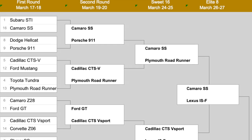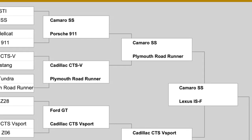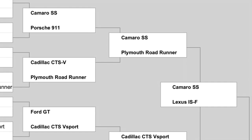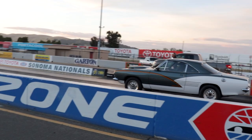You compete against each other. The loser goes home, while the winner gets to go on to another race until the whole group is whittled down to one winner. The best part about bracket racing is that it doesn't matter how fast your car is. For example, here's a race between a classic muscle car built for drag racing and most likely a stock Toyota Tundra. Obviously, the Tundra is likely to be much slower, but in bracket racing, it doesn't matter.